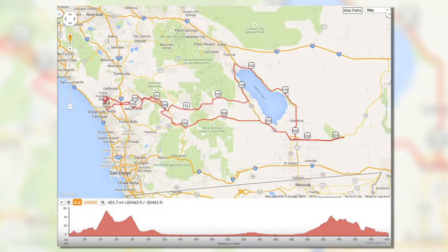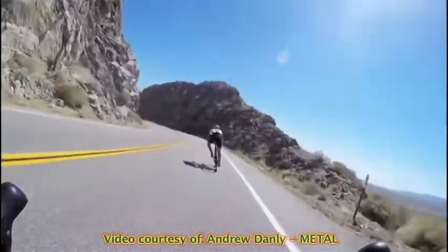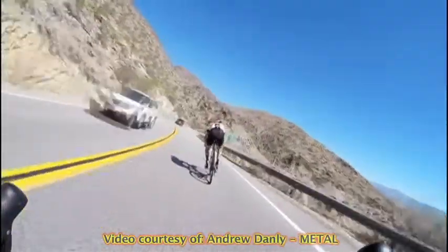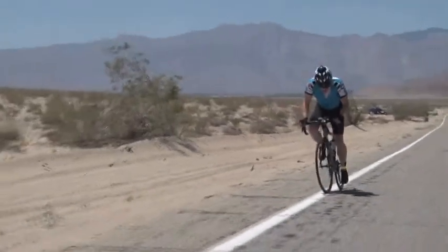The route for the 400-mile division is known as one of the toughest in ultra cycling. The riders start by climbing over 6,000 feet in the first 100 miles. Then they drop 4,000 feet in just 12 miles down the glass elevator into the Anza Borrego Desert, where at times, riders will be below sea level in the 100-plus degree heat.